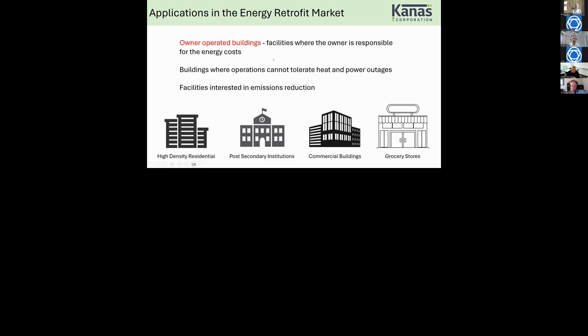Grocery stores is a great example of when we had the floods back in 2013, and in High River, the inventory they lost was just terrible. And also facilities interested in emissions reduction. I know our post-secondary schools are all over this. Yeah, and I think that is what I have today.